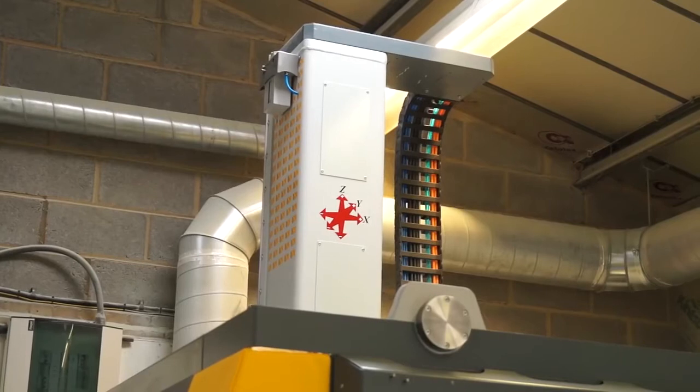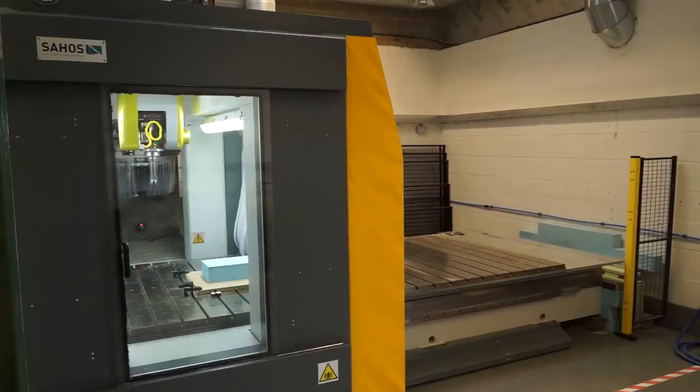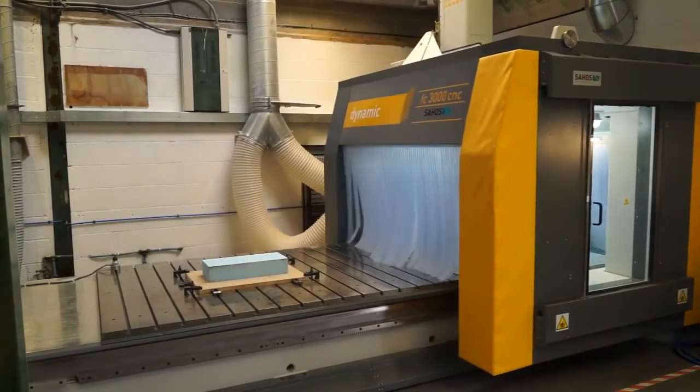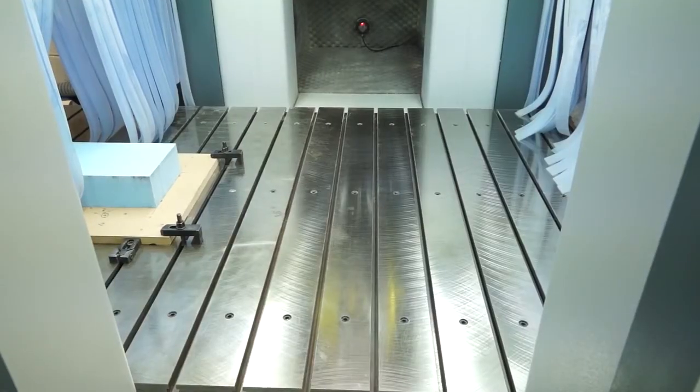Thanks, Dave. So you can see this SAHOS machine is different in the way it's built. The construction of it means it's a bridge type construction machine. The bridge will move from left to right or right to left. The table is fixed, so the x-axis is fixed. It's got 3 metres in the x-axis and 1.5 metres in the y. What I like about that is you can do squarer components rather than being restricted on a y-axis, which you sometimes can be on a traditional type 3-axis machine.